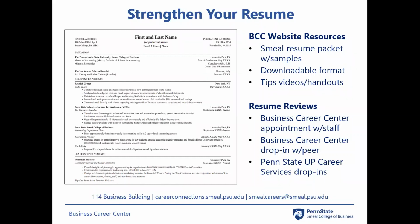So in order to do that, there's 2 different things you can do. The first is go onto our website under our resources page. You can find our downloadable SMEAL template, plug all of your information in. There's a lot of tips, videos, handouts that you can look at to work on it. And then you can also schedule a resume review. You can do that at the General Career Services BOA office. You can do that in a drop-in appointment with some of our SMEAL student interns that work in our office. And you can just do that in an appointment with one of the staff members as well, our career coaches.